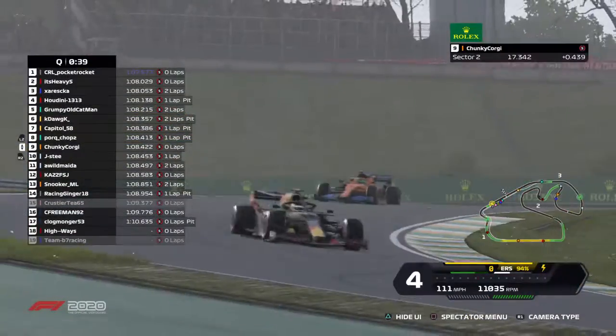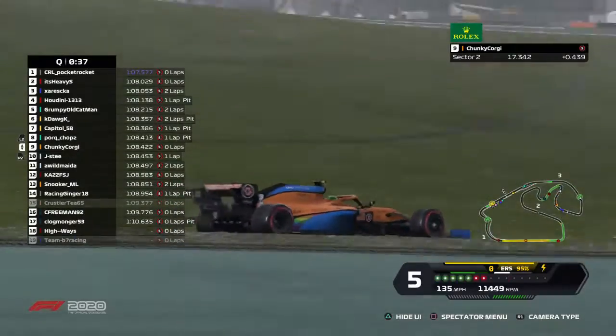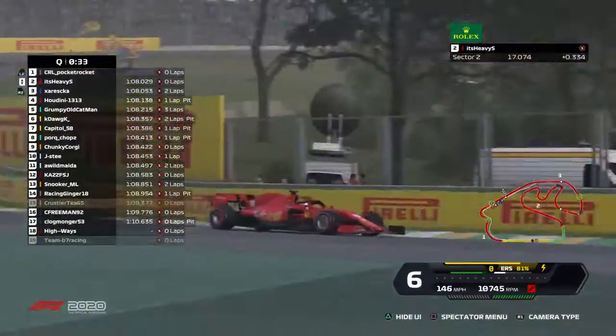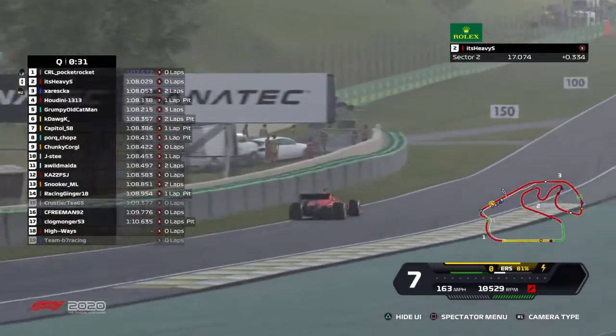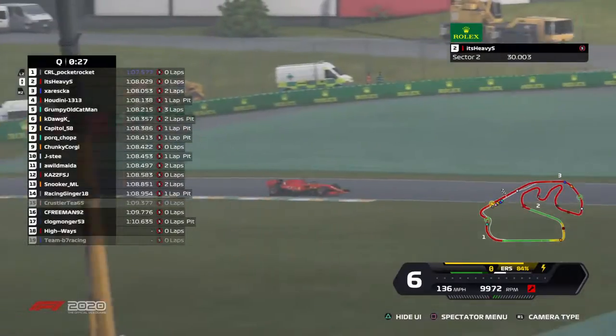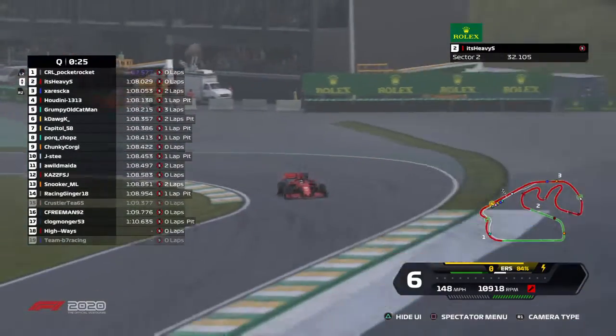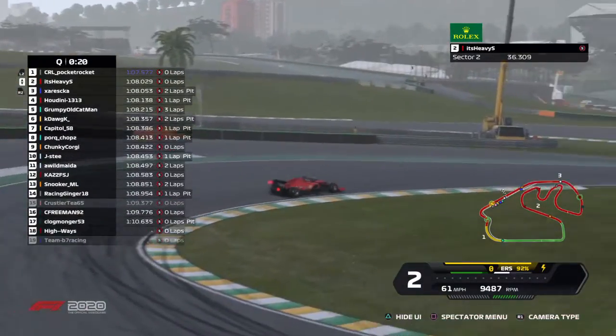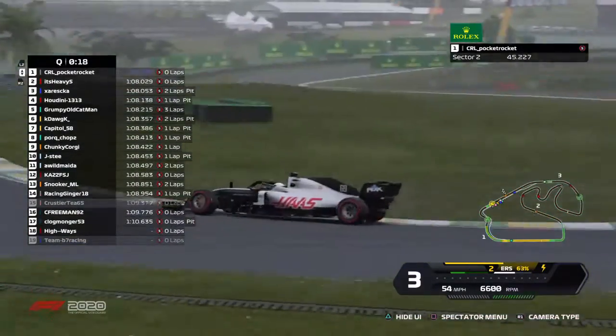Capital diving into the pits. Chunky Corgi on an out lap, I think, getting those tires set up and ready to go. But let's take a look at the big powerhouses here. It's Heavy, and crucially, It's Heavy has an invalidation on what is his final lap here around the circuit for qualifying. So heartbreak for It's Heavy as he will not be able to challenge for pole position.